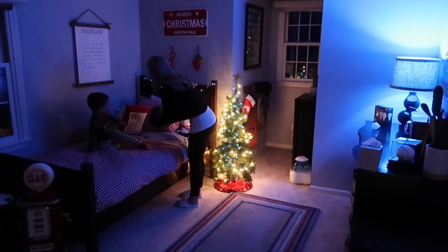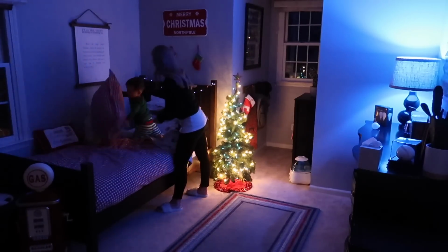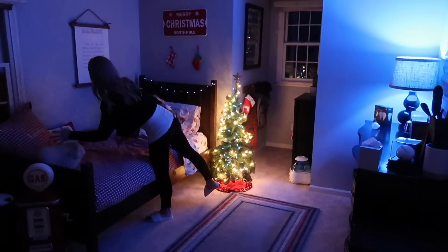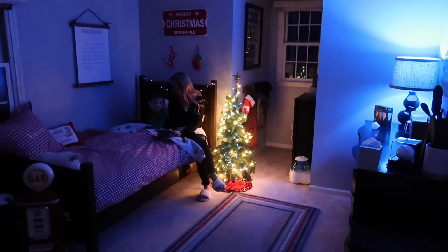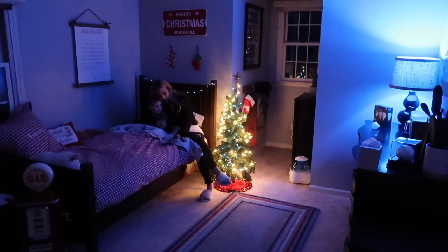Okay, you're getting to bed. That's going in the blog. Okay, you under there? Isn't it cool how your new light matches your room and even the lights on your Christmas tree? We can change it to blue. We can change it to whatever color we want. No, it's a blue Christmas theme in here.